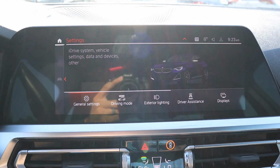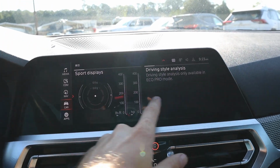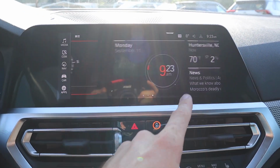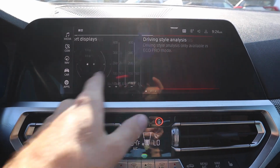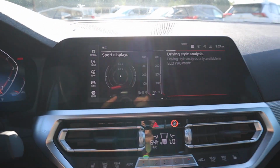This is how you can get into the engine start stop from the remote itself. And then back on the home screen, you can actually swipe over and look at some more data information. You can actually configure this as you would like to. So it's the first time I've seen sport displays on the home screen. So the previous owner definitely set this up to have that front and center.